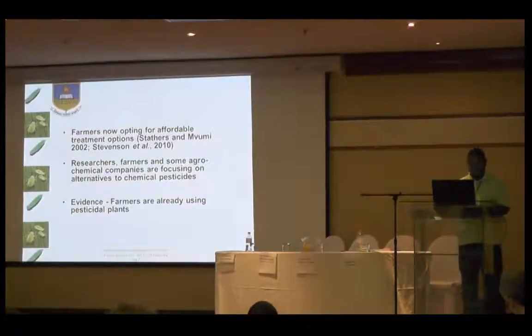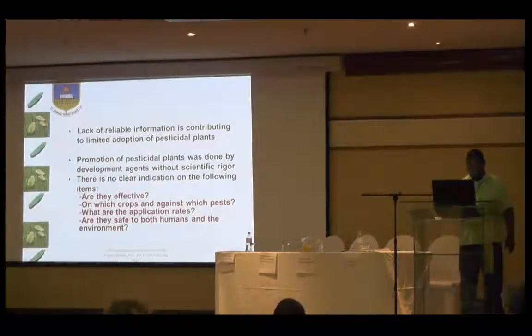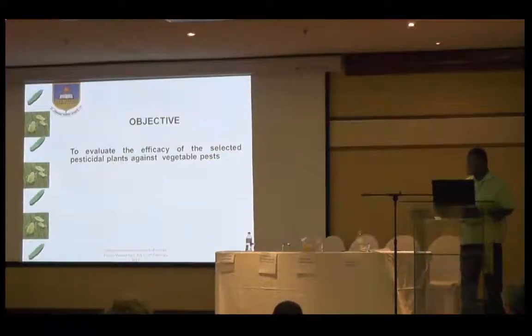There is also clear evidence that farmers are already using pesticidal plants, but there is a lack of reliable information, and this unreliable information is contributing to the limited adoption of these pesticidal plants. Also, there is a lot of promotion of these plant products by development agents like NGOs without scientific rigor. There's no clear indication of the following aspects: effectiveness, on which crops they can be applied, the application rates, and whether these plant products are safe for both humans and the environment. Hence, these issues need to be investigated.